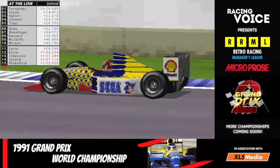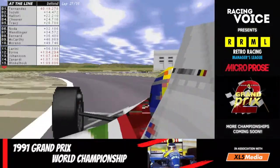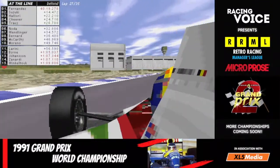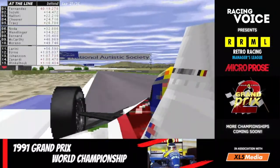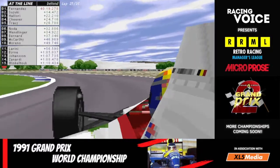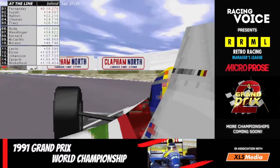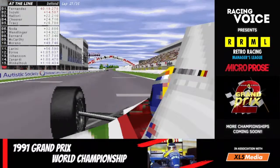Desperately trying to get the Renault at least into the top 10, even if they can't get into the Grand Prix. This man is currently sat in 10th position. Roberto Moreno. Perry McCarthy's got ahead of him up into 9th place, and he is desperately trying to chase down Eric Bernard in the Modena Lamborghini. And I think it's going to be out of time for McCarthy. I think 9th position is all he can get from this one.